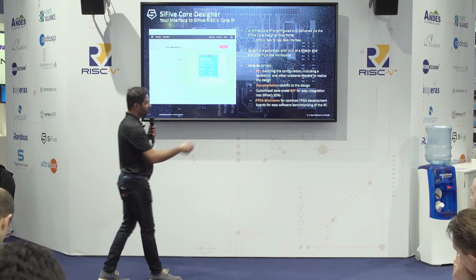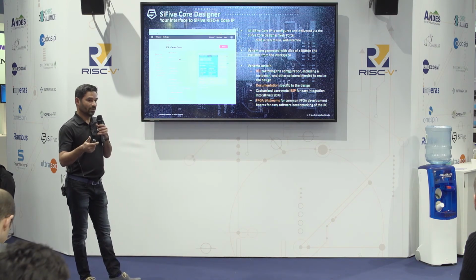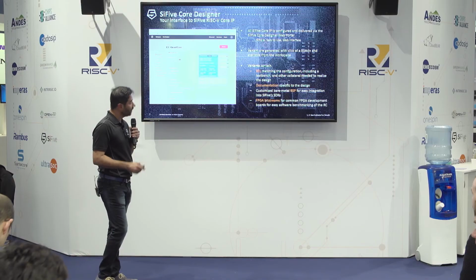You also get an FPGA bitstream. So it allows you to download the bitstream on a low-cost FPGA, run benchmarks on day one, and it allows you to iterate when you are configuring the core to quickly analyze the performance that you may get from the different configurations that you built into the core.